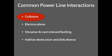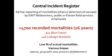The one I'm going to focus on today is really around collision, specifically with regards to our large terrestrial bird species. One of the activities that the partnership employs is a central incident register. It's a database of all the mortalities that we have recorded across the country. We rely on ad hoc reporting from a variety of sources, primarily from our EWT field workers, as well as the general public, and then the Eskom Field Services staff. To date, we have a little over 4,700 records, and we've been collecting this data since the inception of the partnership, which was in 1996.